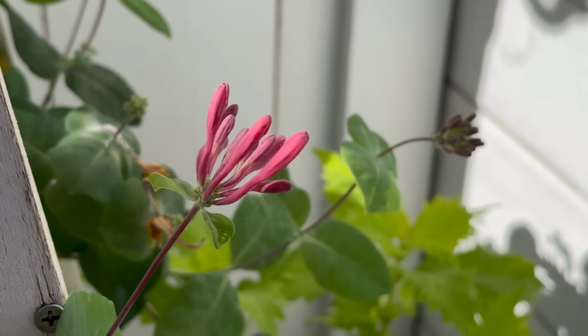This one gets 15 feet tall and it goes as wide as trained. I am going to be keeping it more in check. I really love honeysuckle. I think it's absolutely magical.